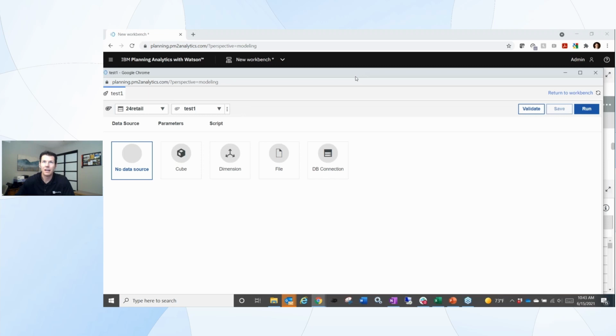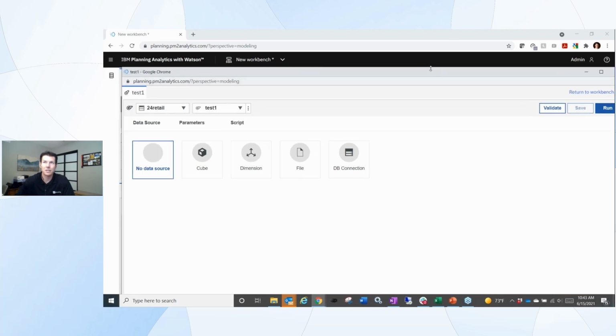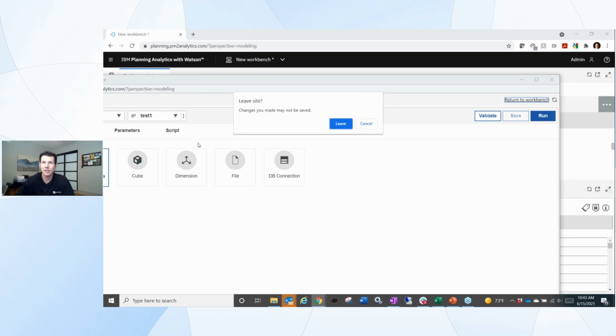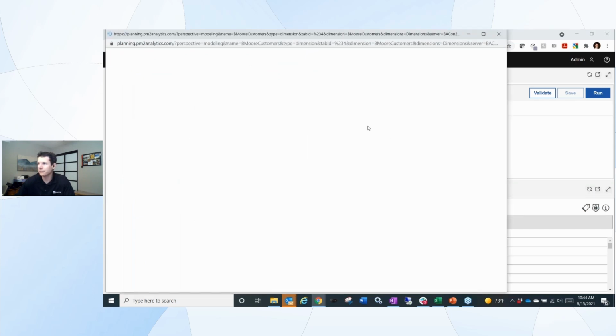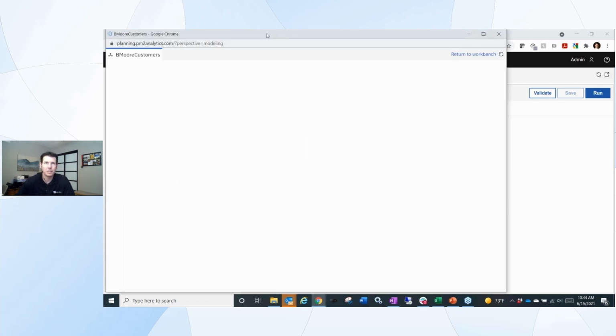Anything happening on the detached window must be saved before you detach and must be saved before you reattach. If I say return to Workbench, it's going to say, do you want to save changes? Probably not as applicable on process editor as opposed to dimension editor, but definitely in dimension editor, if I had this popped out, I was editing my dimension, we could run into trouble if we didn't save changes.